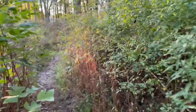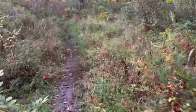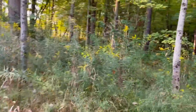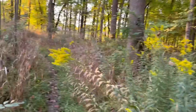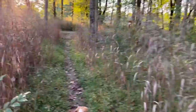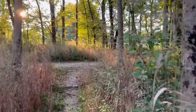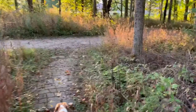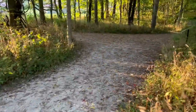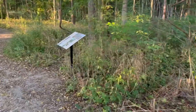So now we're coming out toward the park. Again, you really can't get lost in here. It's not really big enough to get lost. They're all trails. And you'll either hit the stream, or you'll hit the park, or you'll hit one residential area or another, depending on which way you go. Exactly where we started.